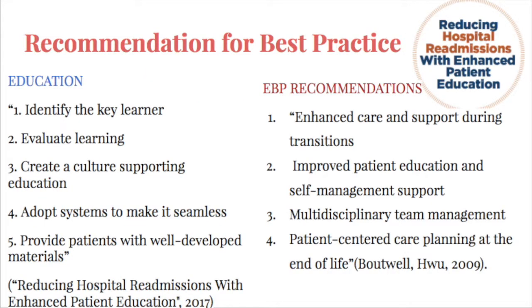Further recommendations for best practice include really focusing on education, which is 1, identifying the key learner, so identifying which patient really needs the education. 2, evaluate the learning, so using teach-back methods. 3, create a culture supporting education, meaning everybody on the unit should be promoting education and the patient should feel comfortable while getting educated. 4, adopt a system to make it seamless. This means the unit should understand that certain patient populations need more education and to make it a standard of care. And 5, provide patients with well-developed materials.